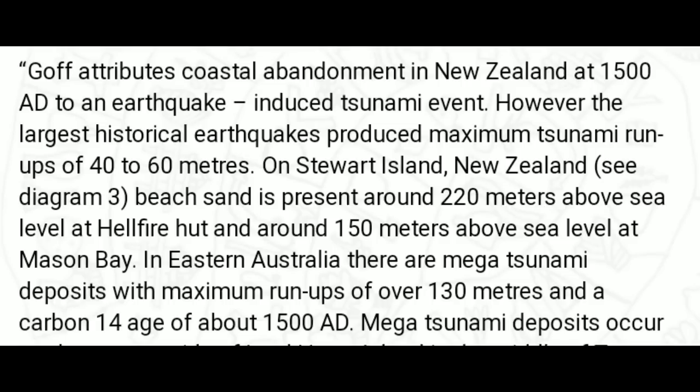There's Stewart Island, 220 meters above sea level. They have beach sand and probably seashells and everything. And in eastern Australia, there's mega tsunami deposits with a maximum runoff of over 130 meters. In the carbon-14, this is the only time I've ever agreed with a carbon-14 dating, they peg it at 1500 AD.